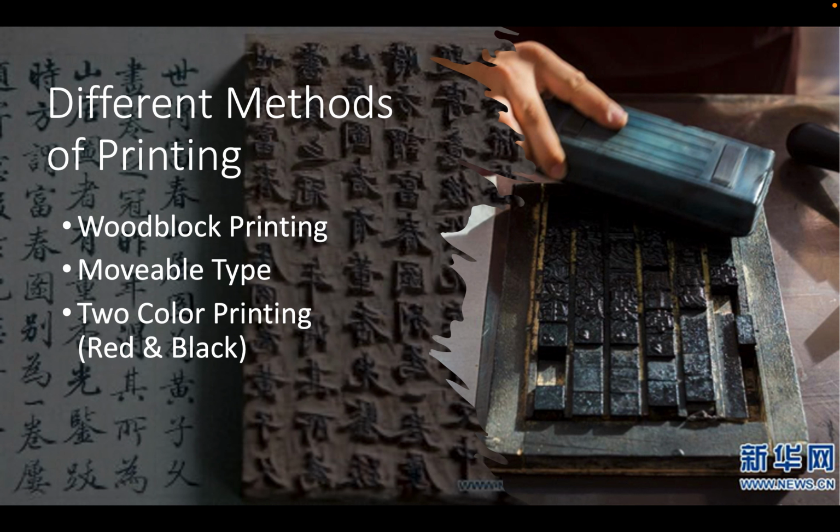So there are a few different types of methods of printing traditionally, including woodblock printing, movable type, and two-color printing, red and black. So, in terms of woodblock printing, text was written on a piece of wood or a piece of paper and then glued to the wood. And with the characters, they were carved out, so you could make a printing plate. And the plate was used to print, and if you were an expert at printing, they could make 2,000 or more sheets a day for just one plate.